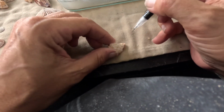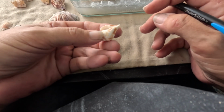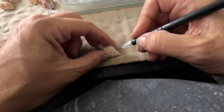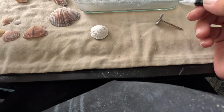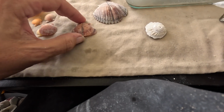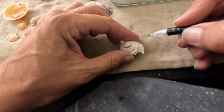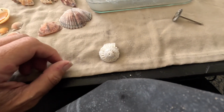Oh, there's another little cute conch. This one's really nice on his lip too. Oh, he's pretty. Love those stripes. Gorgeous. Those marks on them. And then I'm just going to drill these little ones. They're going to be ice cream cone tops probably. Now I'm not putting a hole mark on this yet because I need to wire brush this off next.